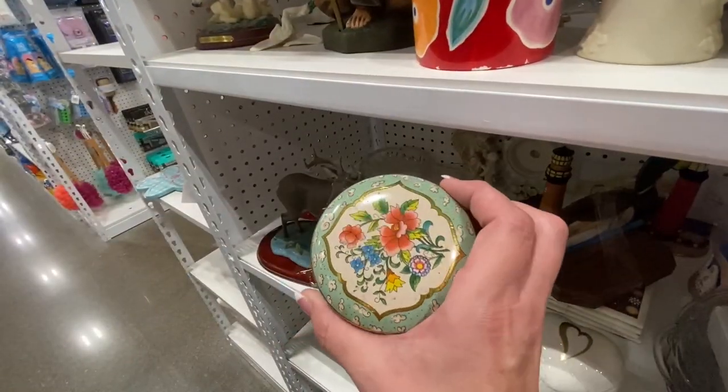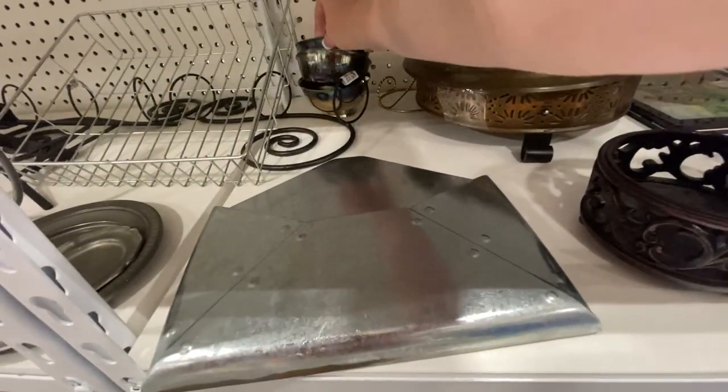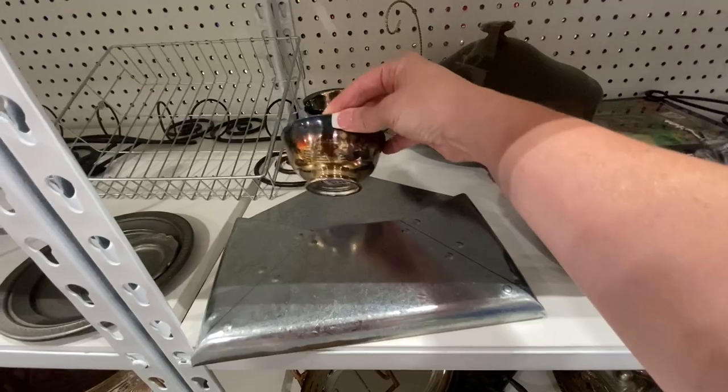I almost picked up this little tin. I thought it would coordinate nicely with another vintage tin that I have in my craft room, but decided against it.